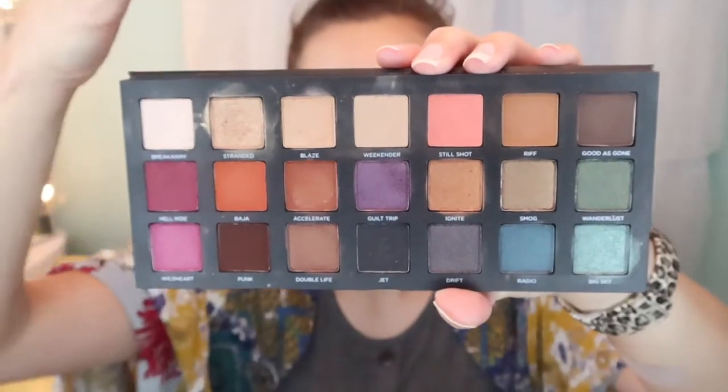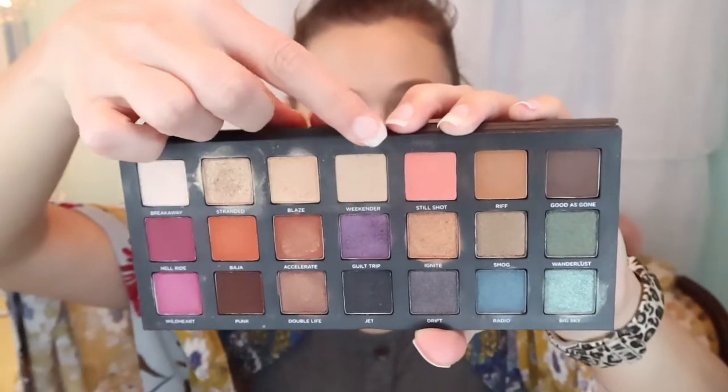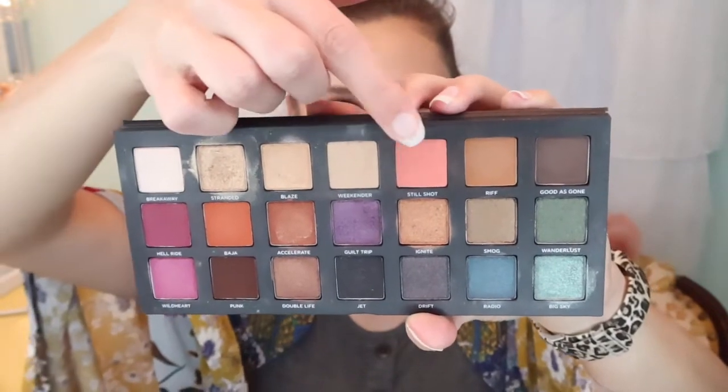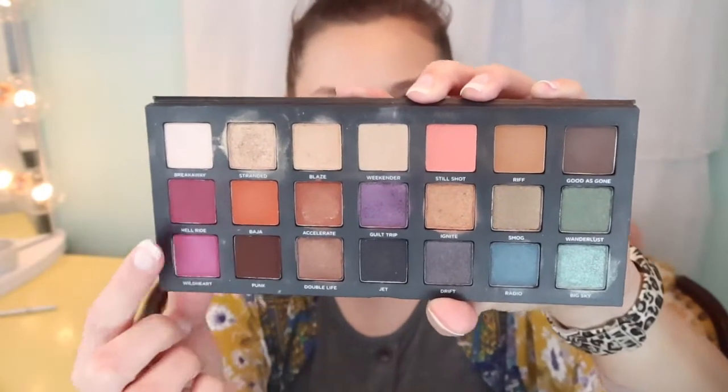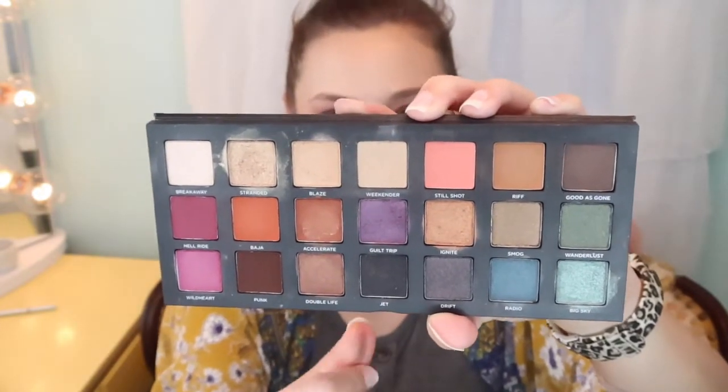And then today on the eyes, because the formula is so consistent through the palette, I'll just tap in a lot. Like I tapped in this matte color and then I tapped into this brown color, and then I tapped into this one and this one. And I really like how it turned out. I've been really loving this palette. It's just so easy to dig and create a lot of looks in it. All the looks this week for the marathon week have been from this palette, so love that.